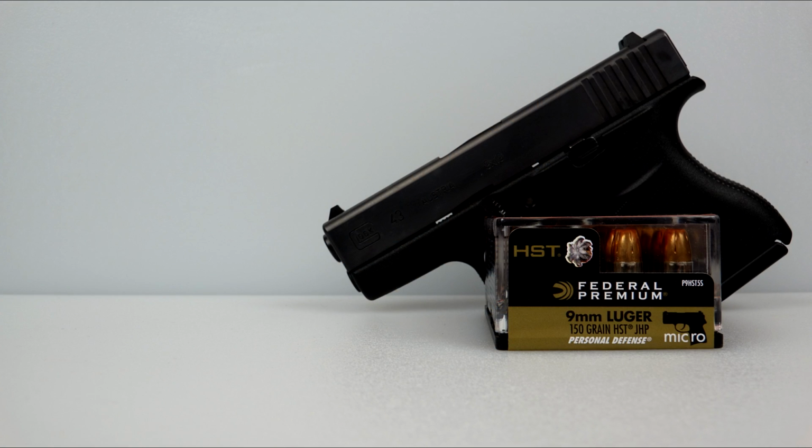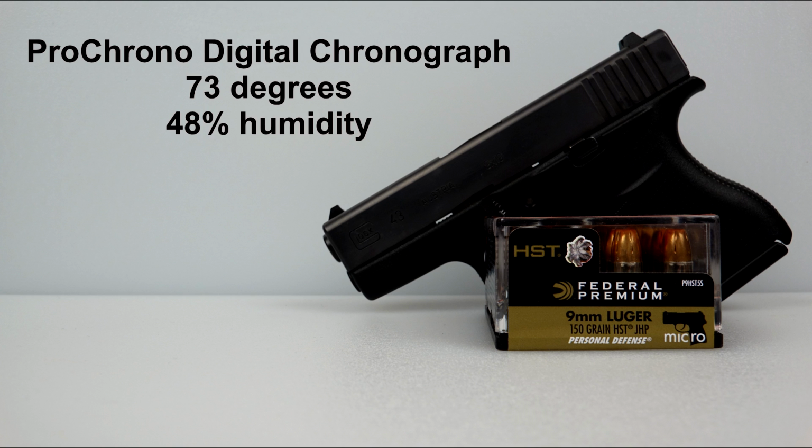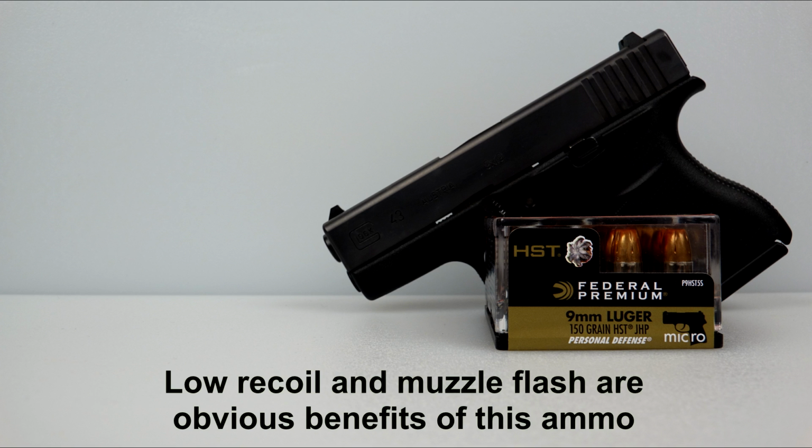Federal advertises velocity of the micro HST at 900 feet per second, with the test barrel length unknown. Measured at 10 feet, 5 shots from the Glock 43 came in as follows. The average is 889 feet per second, about 1.5% below the advertised. Recoil is very mild, as we'll see in a moment.